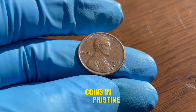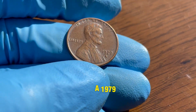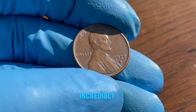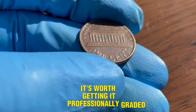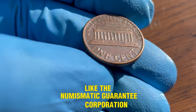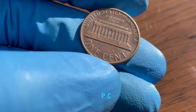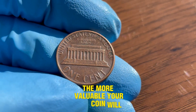Coins in pristine, uncirculated condition are worth the most. Finding a 1979 D double-die obverse penny in mint condition is incredibly rare, so if you think you have one, it's worth getting it professionally graded by a trusted coin grading service like the Numismatic Guarantee Corporation, NGC, or Professional Coin Grading Service, PCGS. The higher the grade, the more valuable your coin will be.